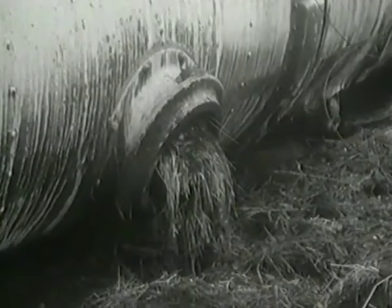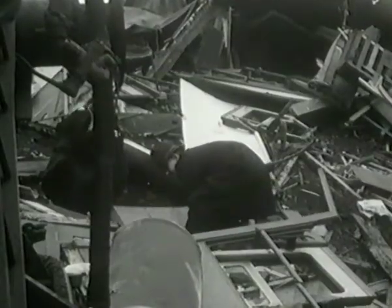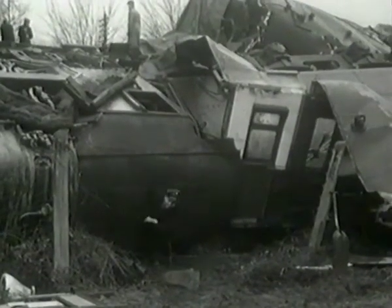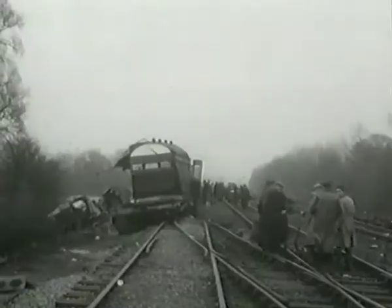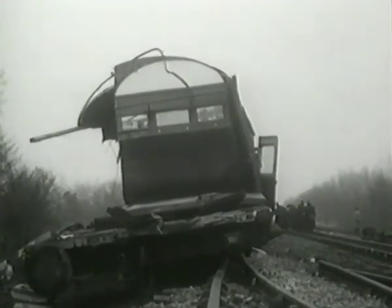These pictures reveal the extent of the disaster. There are the points which possibly caused the accident. It took hours before the main line was cleared.